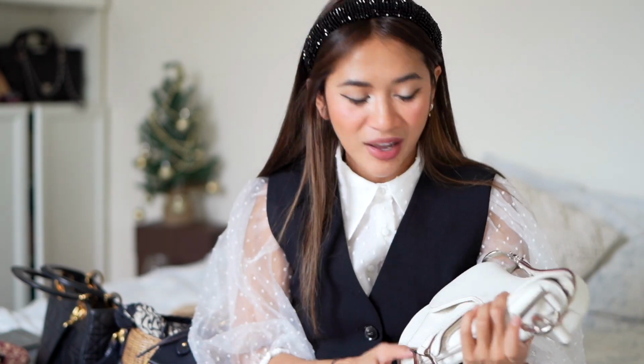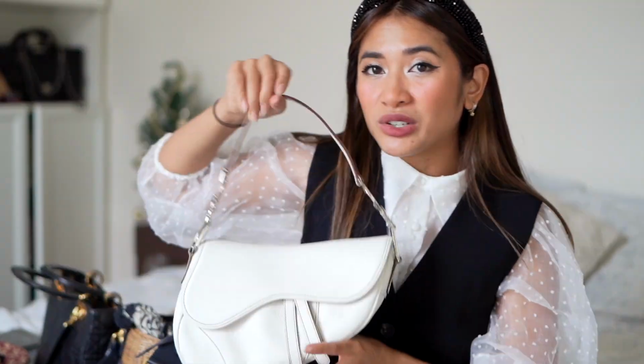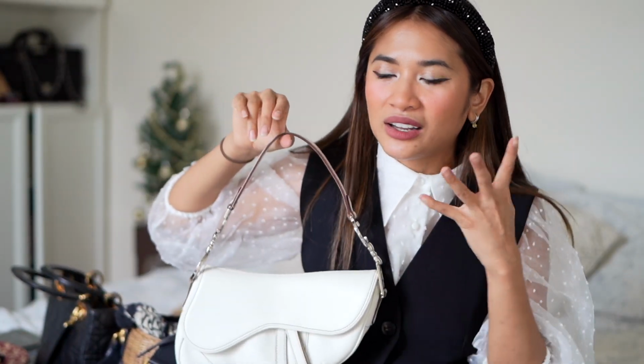I love the Dior saddlebags. You will know because I do have one more. Gorgeous bag. Love this one. I honestly wouldn't mind adding a black Dior, but I have too many black bags already. I do love the Dior saddle, the vintage versions anyways. And then finally for my Dior saddle collection, I've got this one.